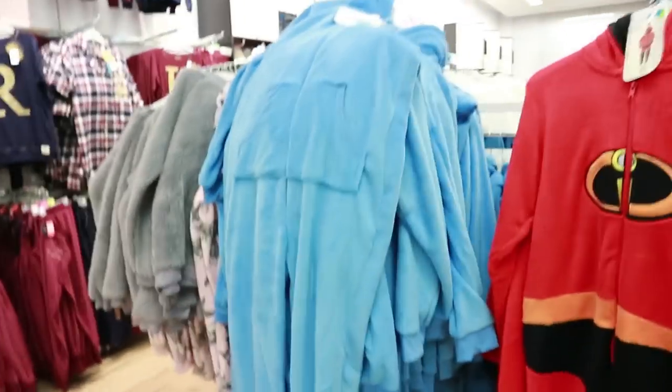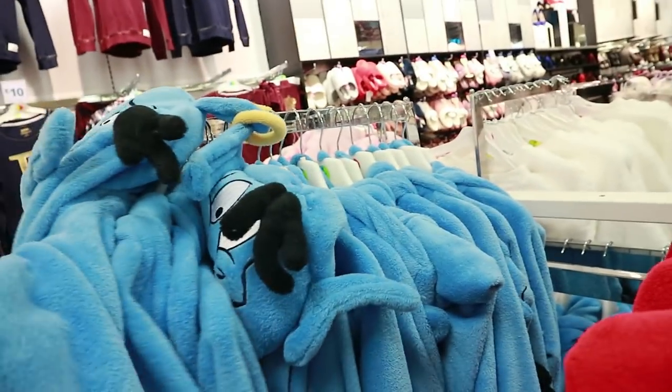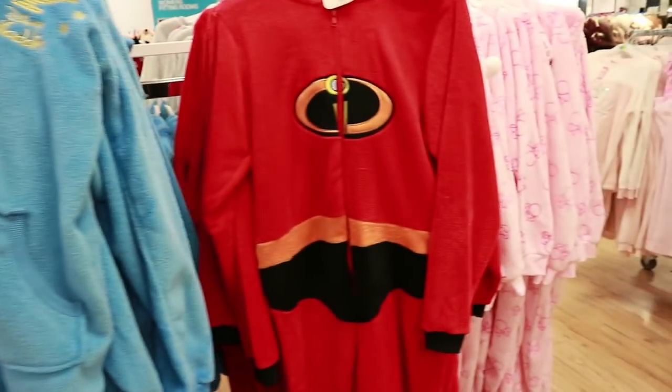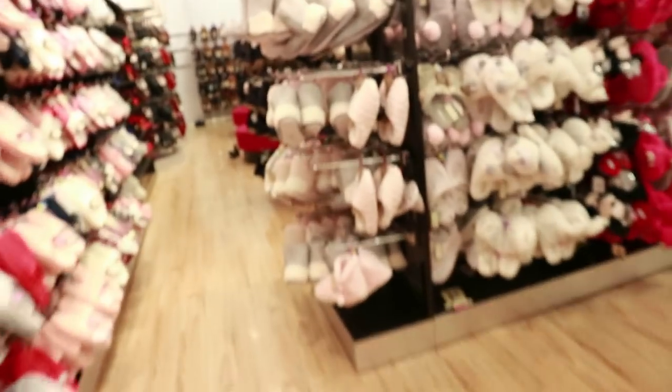They have an Aladdin one. I've never seen that before. Look at the genie lamp. Oh god. And then it has the genie on the hood, obviously. Guys, that is so, so cute. How much? 19 euro. They also have the Incredibles one there. And then they have a new Thumper pajama set. Fab. Looks so, so cozy.